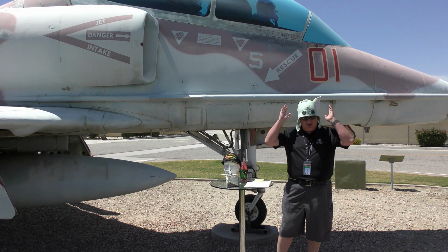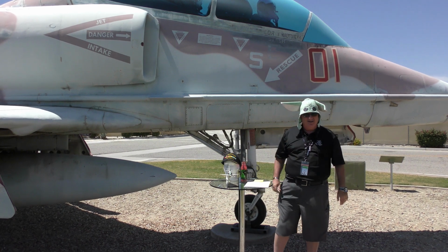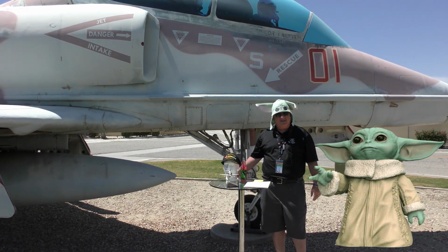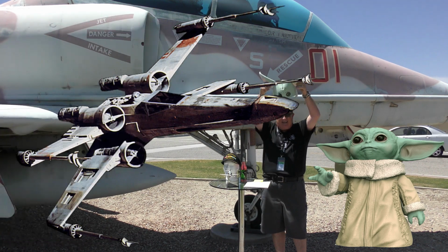Now, as you will notice, I have my ears on again. Greg's got this thing going on with ears. This is my May the 4th tribute. I've got my Yoda ears on. I'm gonna go ahead and get these off. So I'm gonna take these off.